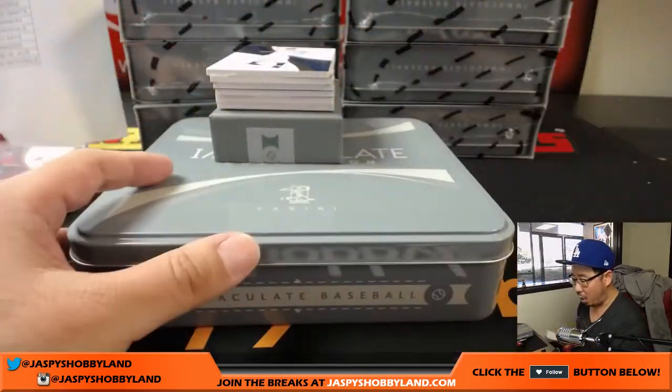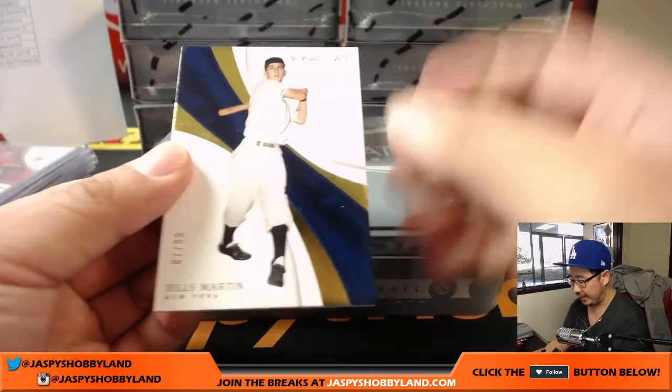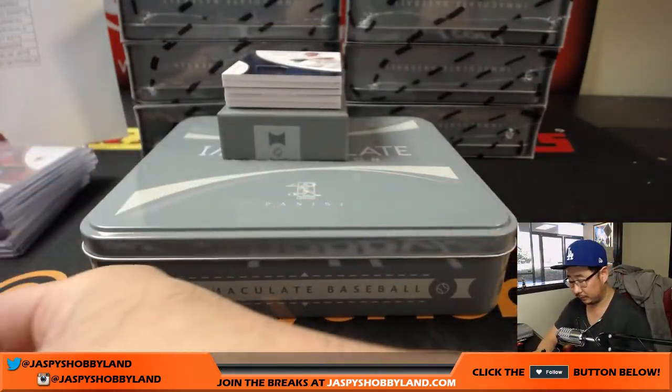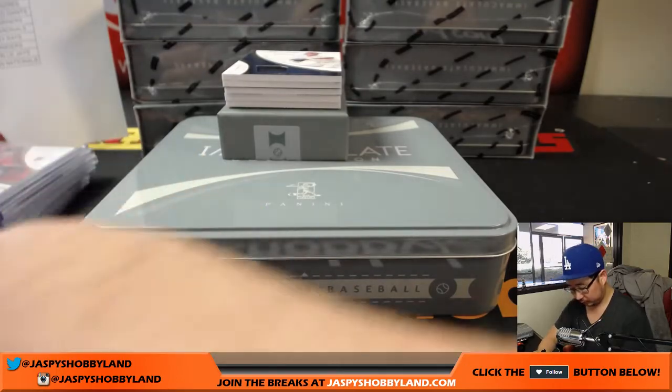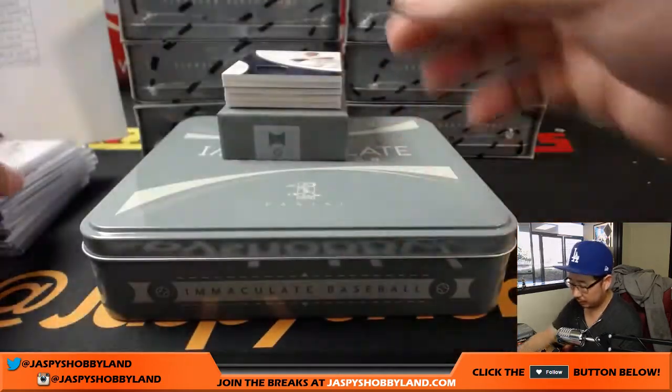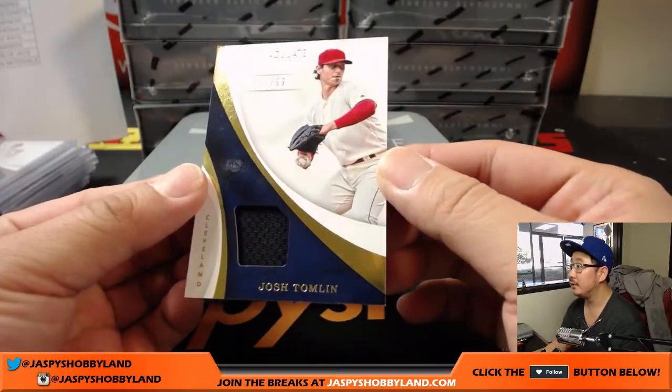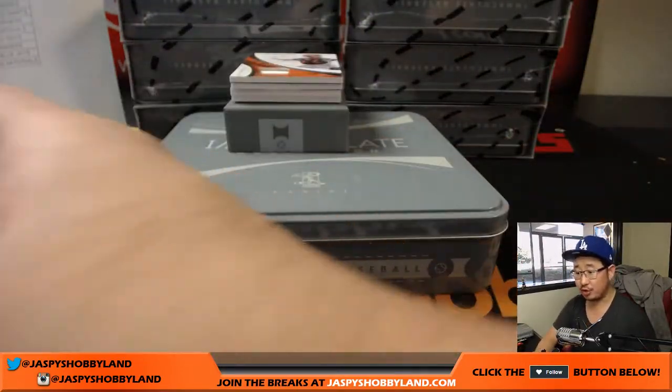All right, Billy Martin is the base card on top. 87/99, another Yankee. /68/99, Josh Tomlin. Relic for the Tribe. That goes to Sherry.